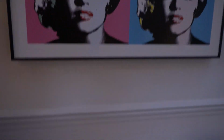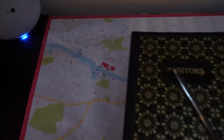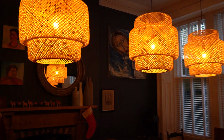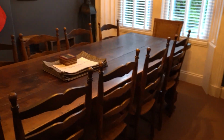We're going to go through here. This is like a visitor's book where everybody has signed, and a map of Glasgow. So this place, I'll link it below, is in the west end of Glasgow. And then we come in here and this is the dining room. I have to turn on the lights. There's a note here that says, "Please use the coasters and placemats because this table is a 200-year-old table." Isn't that neat?